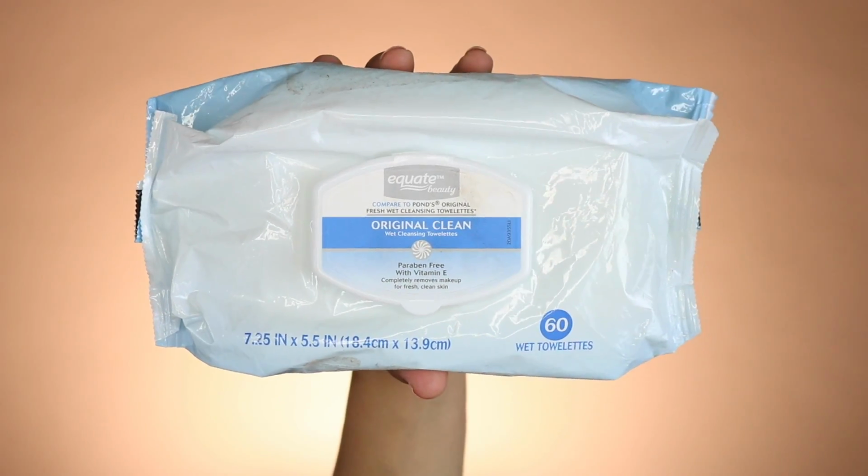Okay, so I'm going to remove the left side of my face with the Equate Beauty Original Clean Wet Cleansing Towelette. Now this pack comes with 60 wet towelettes. Once you go to Walmart and you purchase these, they do come with 2 packs. So you end up getting 120 wet towelettes for just $4.98. Super, super affordable.